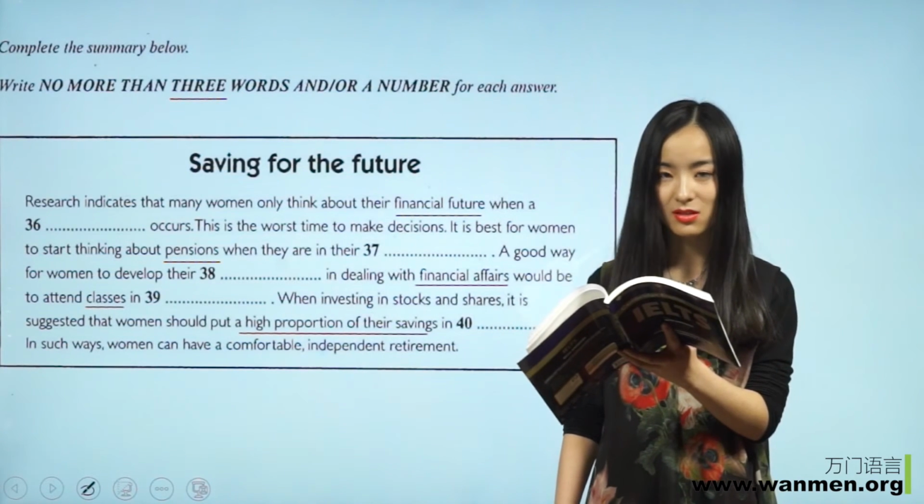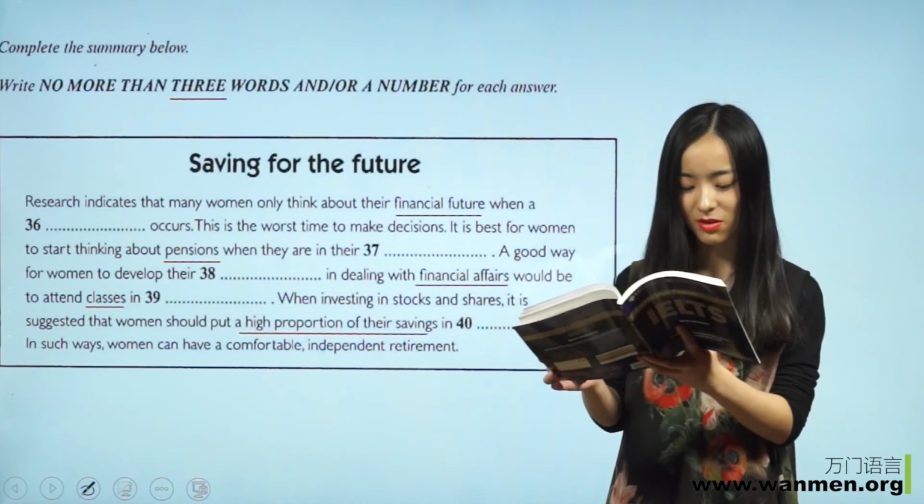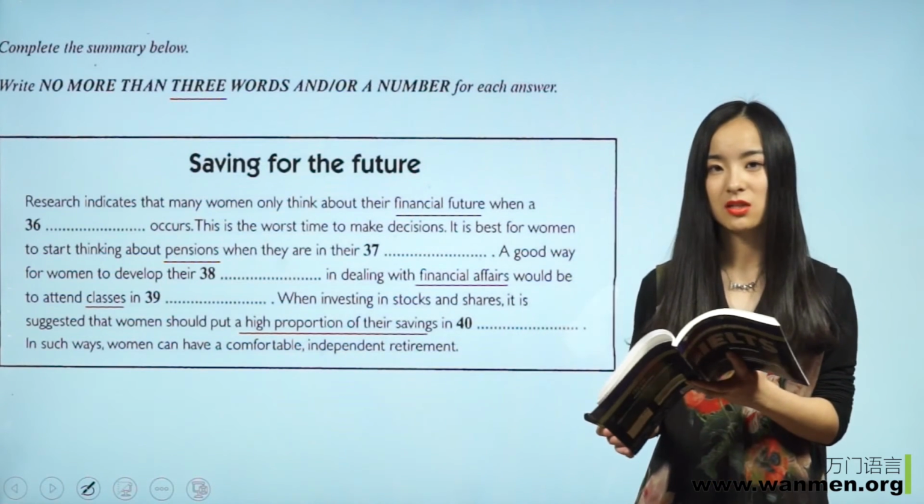The research indicates that at present for women it takes a crisis to make them think about their future financial situation.